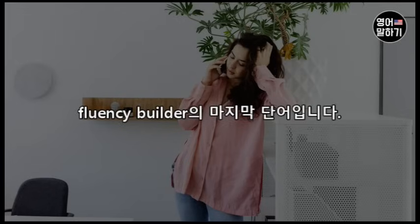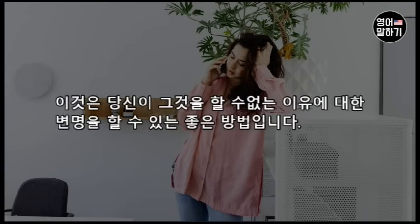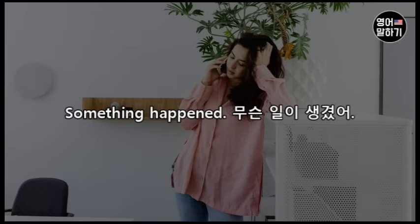Our last word for fluency builder: this thing came up. This thing came up. This is a great way of giving an excuse for why you can't make it to an event. So I can't make it today because this thing came up, like something happened.